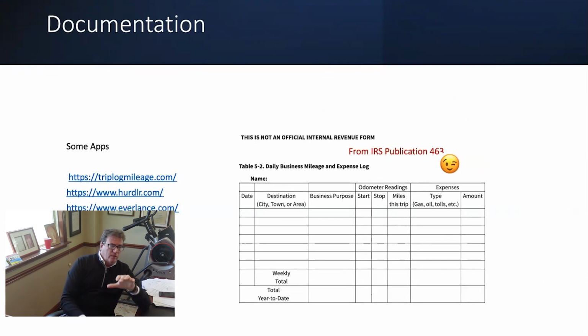It's so funny. I think it's ironic. They have a disclaimer: this is not an official Internal Revenue form, but it's found in IRS Publication 463. So there you go. If you ever get audited, they would love to see date, destination, business purpose, start and stop odometer readings, and the miles on this trip. Certainly that's for mileage.